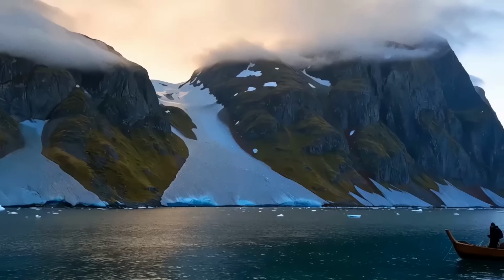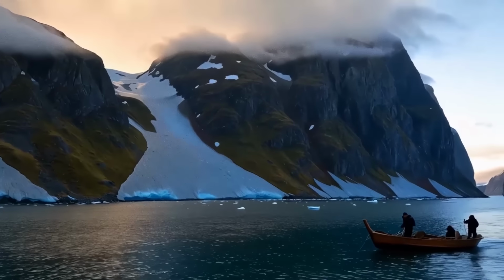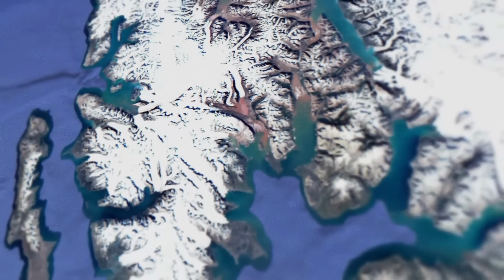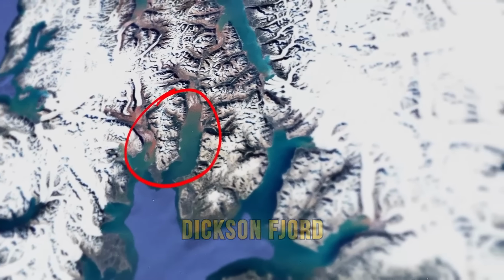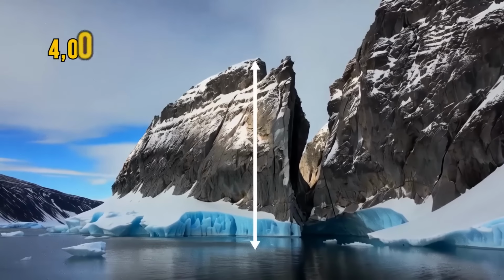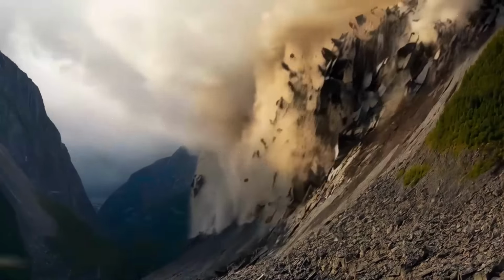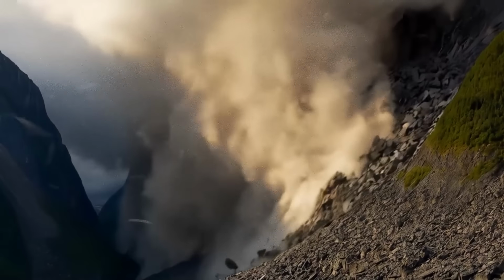The landscape seemingly frozen in time. Nothing here changed much for years. Until one day, a colossal landslide unfolded in the Dixon Fjord. One of those steep mountainsides towering over the fjord at almost 4,000 feet high collapsed in a massive landslide. Picture a huge chunk of this mountain crumbling and crashing down into the fjord below.